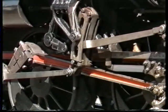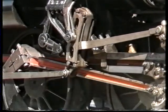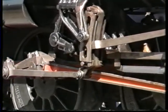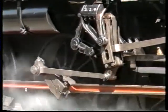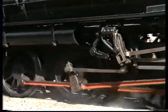In the late 1920s, there was a need in all bigger New Zealand yards for a more powerful shunter. The C was the result. 12 were built. They worked successfully for 30 years. C864 operates at Ferrymead.